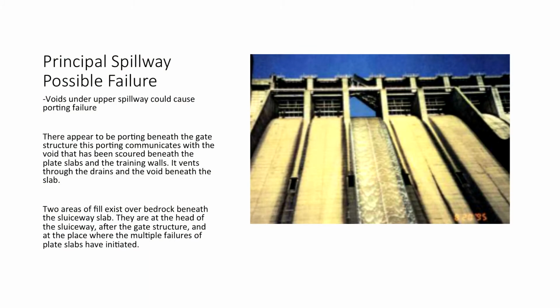When you have this situation, you have a positive high pressure beneath the slab. The soils have been eroded from beneath it. This is pretty typical, and I've seen this hundreds of times, drilling holes and putting cameras through plate slabs of sluiceways and dams. So you'll have a void, often a very big void, some of them big enough for guys to crawl through, beneath this plate slab.